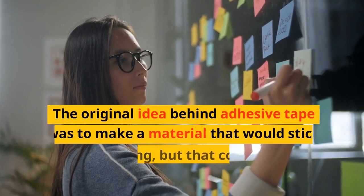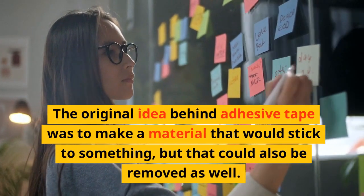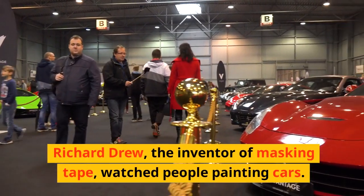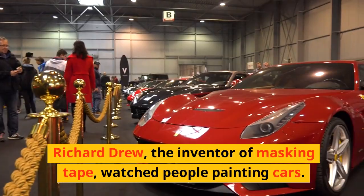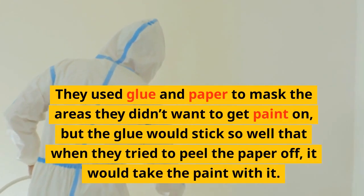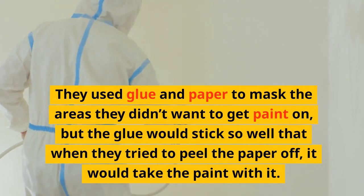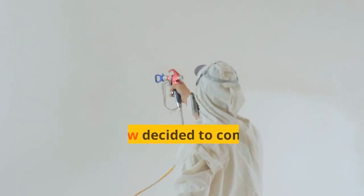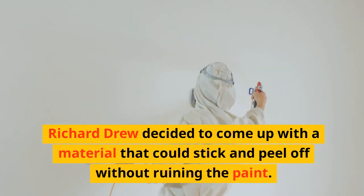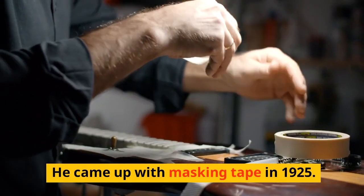The original idea behind adhesive tape was to make a material that would stick to something, but that could also be removed as well. Richard Drew, the inventor of masking tape, watched people painting cars. They used glue and paper to mask the areas they didn't want to get paint on, but the glue would stick so well that when they tried to peel the paper off, it would take the paint with it. Richard Drew decided to come up with a material that could stick and peel off without ruining the paint. He came up with masking tape in 1925.